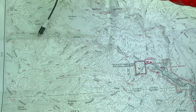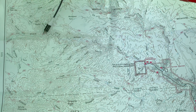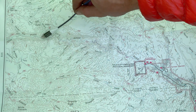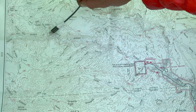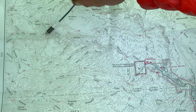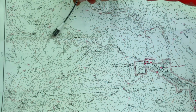I actually was going to take the Hell's Hole trail just to check it out, but it was extremely overgrown with brambles, sharp stuff, and some poison ivy, so I decided to turn around and just take the Gila River Trail, which climbs up over this small pass, I think, just to save time for people. And then immediately where it drops down, that's where I'm currently camped right now, right in here.